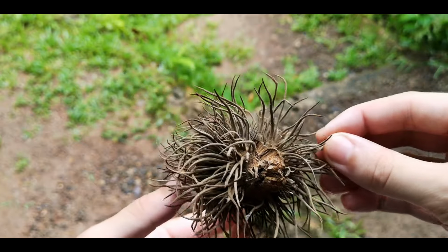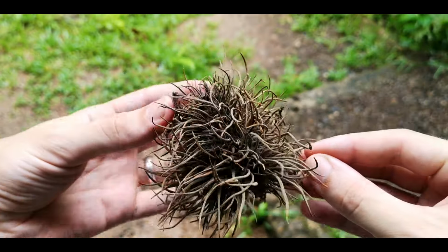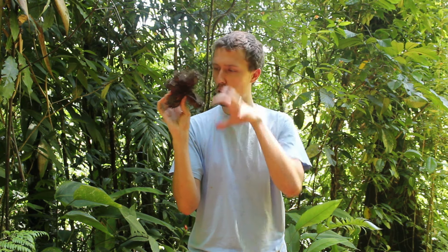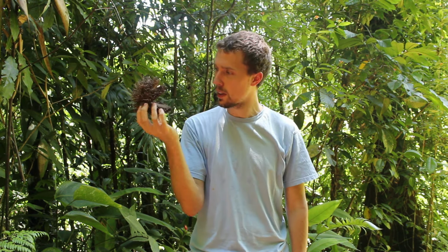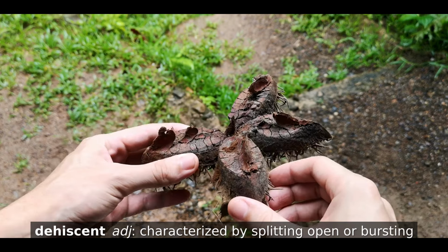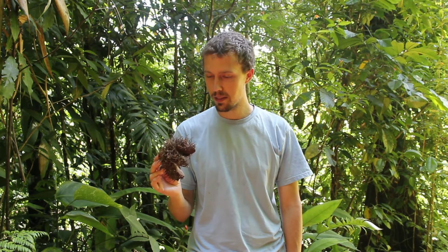But these have an interesting structure. When I found this a couple weeks ago, it was actually closed and globular, but over the past few weeks it's kind of opened up and spread like that to release the seeds. Scientifically we call that dehiscing, a dehiscent fruit. Yeah, man, aren't dehiscent fruits just the best thing since sliced bread?